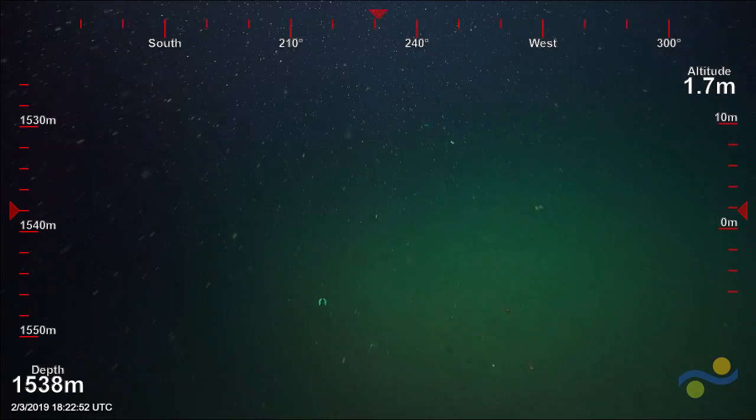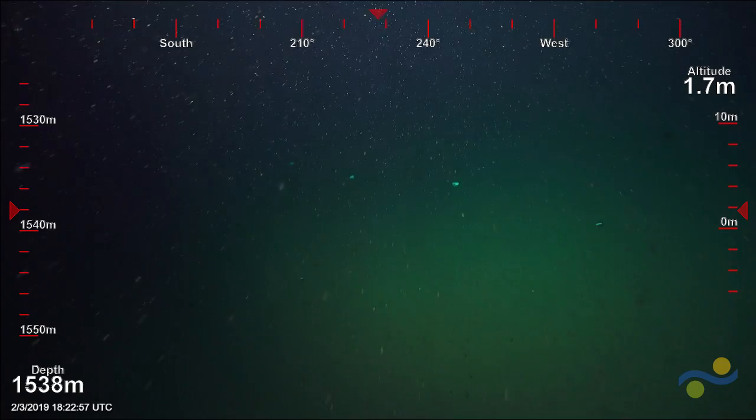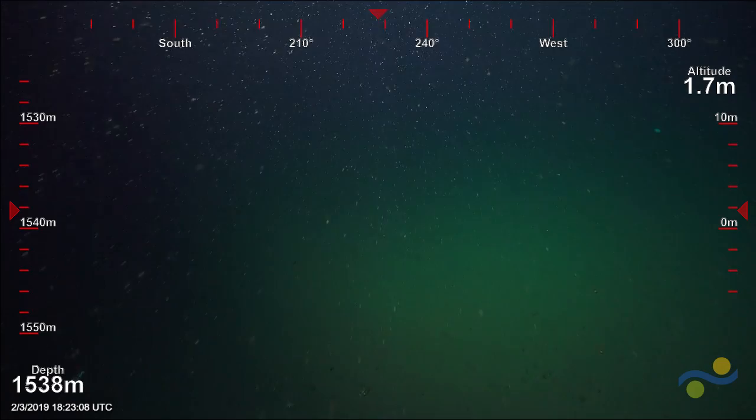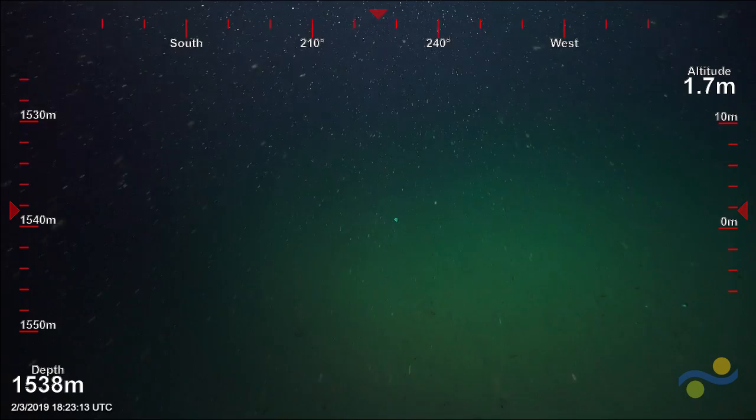And we're continuing on our way. So we're heading roughly south from this location. For the next 30 minutes or so, it'll just be us transiting across the seabed.